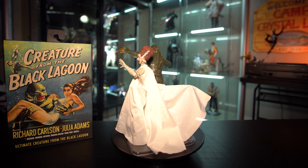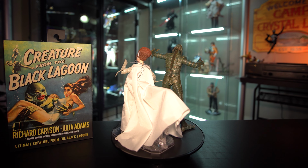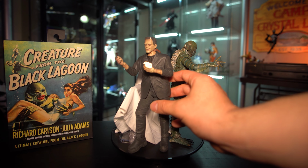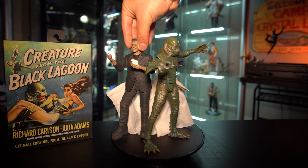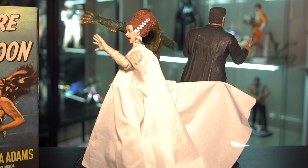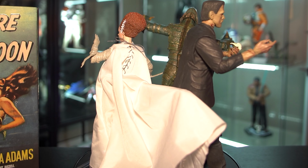This is the Bride of Frankenstein. I have her on another dynamic stand instead because she does not have the peg holes underneath. So she needs to be attached to the hip, but likely her dress hides all that. Speaking of a figure that can stand raw on its own, let me just fix this real quick, is Frankenstein. So you have her, the Bride of Frankenstein, kind of covering her face in a very dynamic pose.